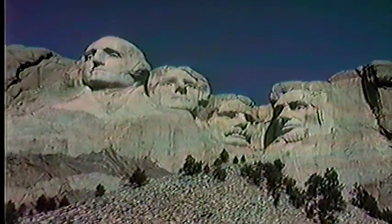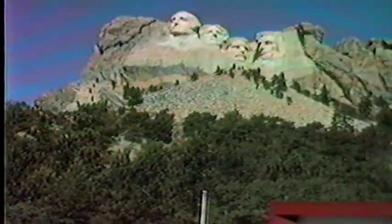Zoom way back. It's cool. I guess all those rocks are probably from chiseling away. Anything else around? Trees. Winnie Amphitheater.